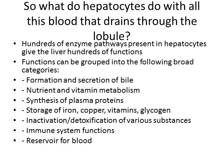We can say that part of the functions of hepatocytes are formation and secretion of bile, nutrient and vitamin metabolism, synthesis of plasma proteins, storage of iron, copper, vitamins, and glycogen. The vitamins stored are A, D, and K. Inactivation and detoxification of various substances, such as beer. Immune system functions, and it also is a reservoir for blood, although that's not so much a function of the enzyme pathways, but just the fact that the liver has such a rich vasculature.